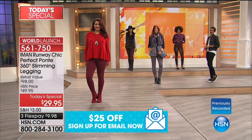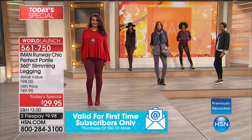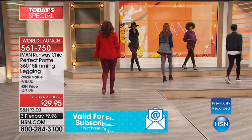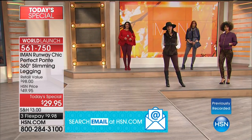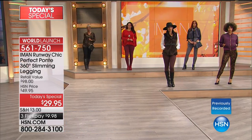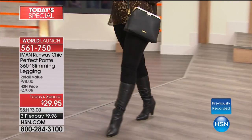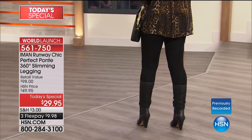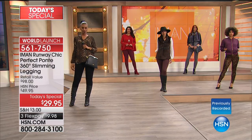You want something that has a little bit of a heft. A ponte, but not a heavy, fall ponte, where you can't breathe and you'll be too hot in it. This, you can wear regardless where you are. And for me, when I get the perfect legging, this is what you live in. We've shown you in the models, whether you wear sneakers, high boots, over-the-knee boots, a bootie, it doesn't matter, it will perfectly fit into your lifestyle.